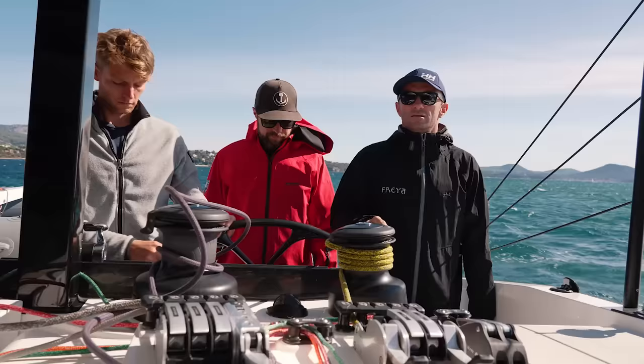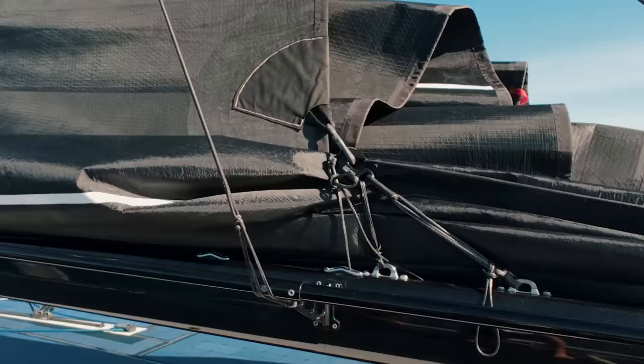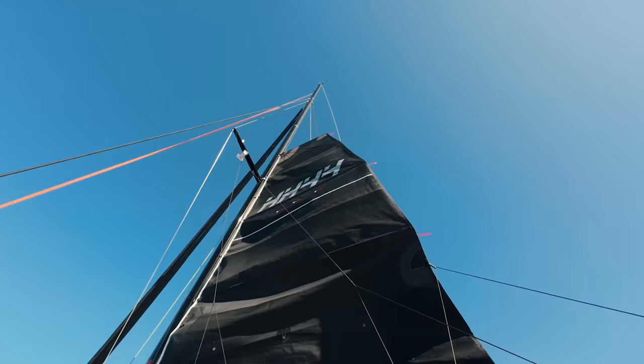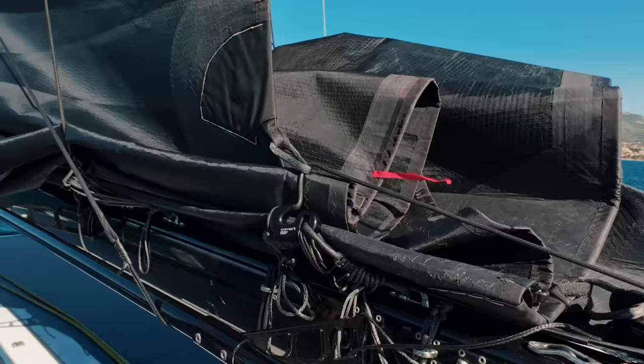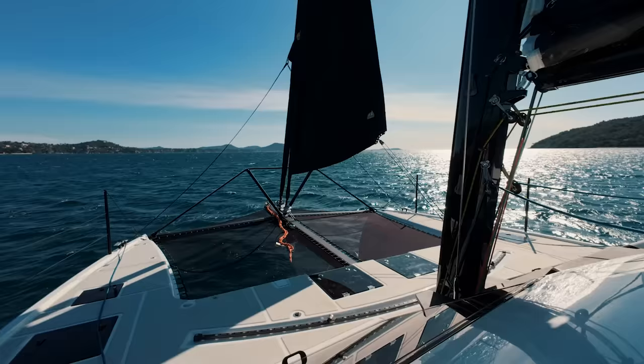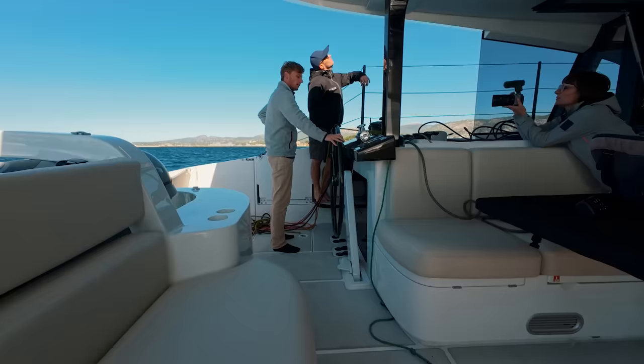There are dozens of new systems on this boat that we are looking forward to, and this Carver reefing system is one of them. Because if it performs as it's supposed to, it will be more reliable, simple, and efficient. Plus, most everything is done at the helm versus at the mast. What are your first impressions on the helm, James?